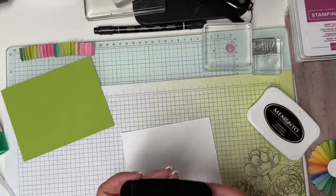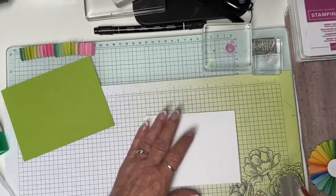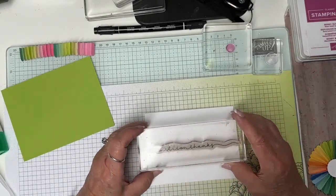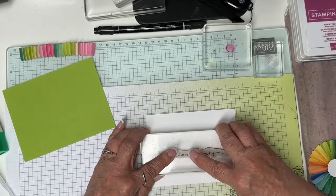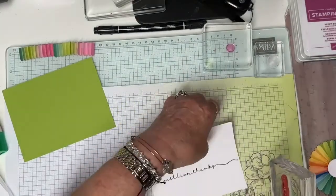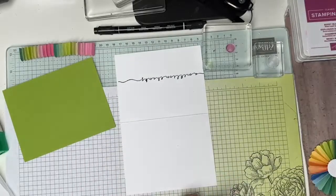So I'm going to start with Memento Black. And put it a little bit down towards the bottom, but not at the bottom. And I don't like that at all, so I'm going to turn it over because that's going to get glued down. And I think it might be easier, since this is thick, if I open this up. So let's try that again. Sometimes those things happen.